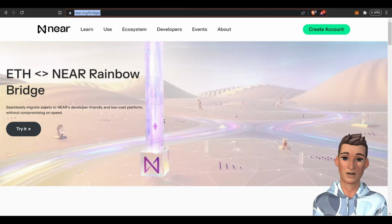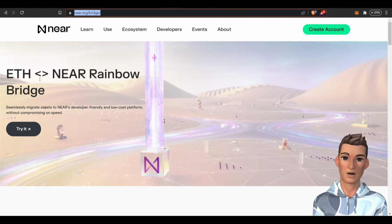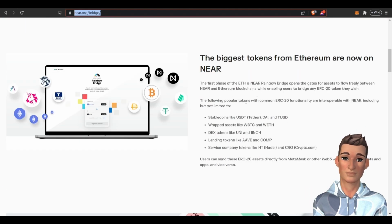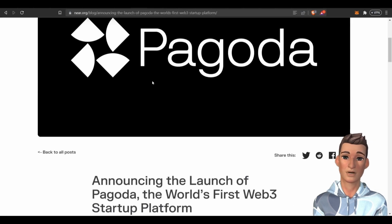And NEAR has created a bridge called Rainbow Bridge. It's so you can migrate assets over from Ethereum to NEAR, and you can do some research here. It looks like there's all sorts of stuff being migrated over. Last year, this was announced.